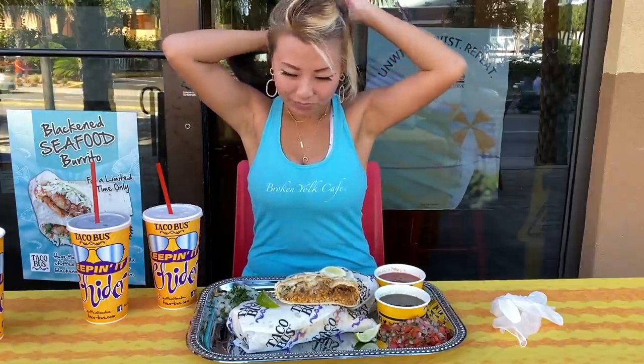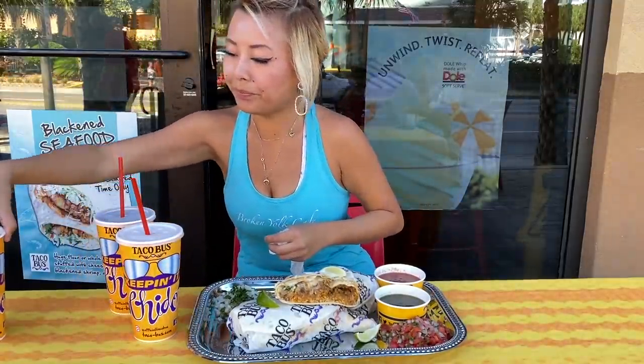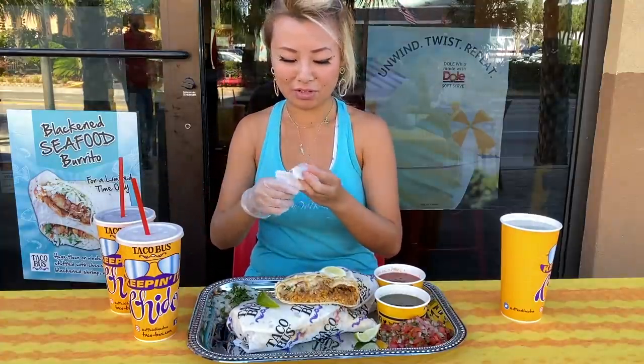I just tried some of the horchata. It is so good. Our water and Diet Coke. Can y'all keep a timer for me? Is that okay? Yeah, just to see how fast I'll be able to eat this.